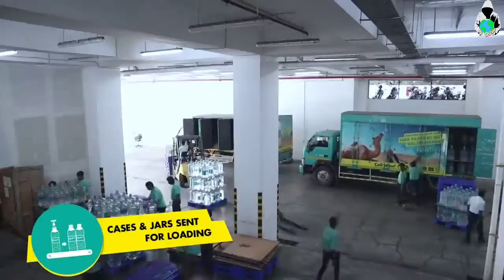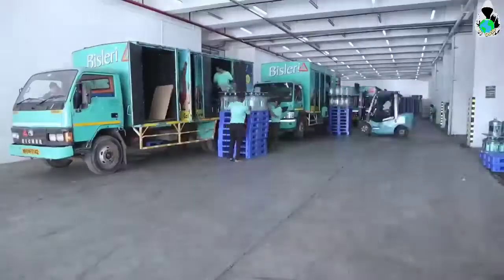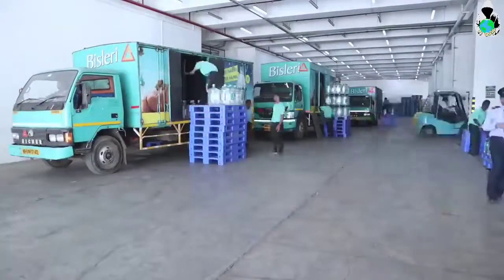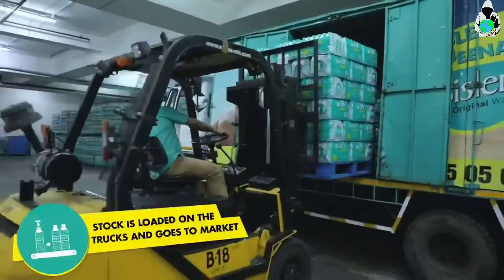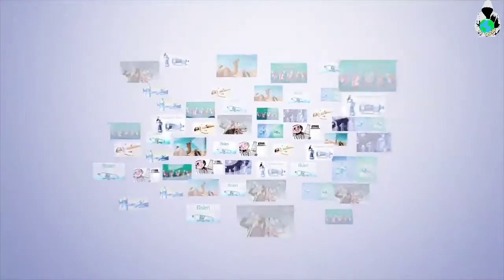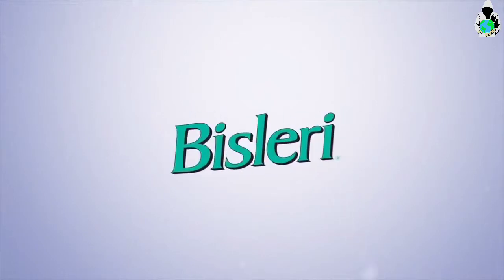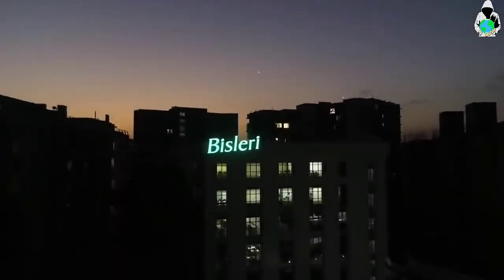The cases and jars are sent to the area where trucks are loaded. They are stacked on the pallets in batches. Batches are then lifted using a forklift and loaded on the trucks. Bisleri then goes to the market. Bisleri mineral water is not just an ordinary bottle of water. It's our promise of goodness and a symbol of purity and trust since 1969.